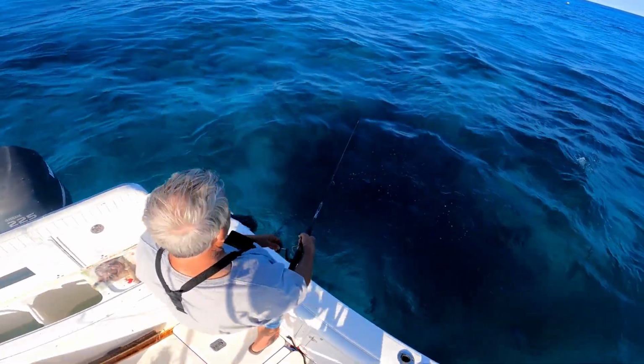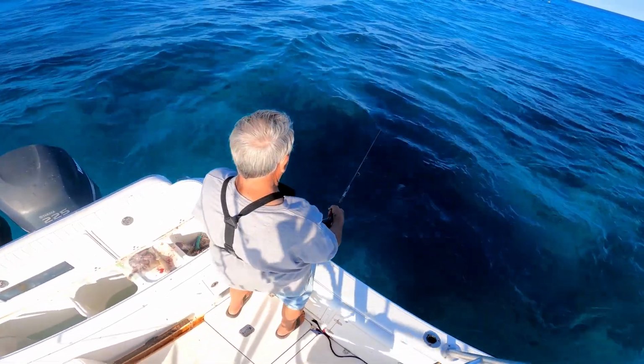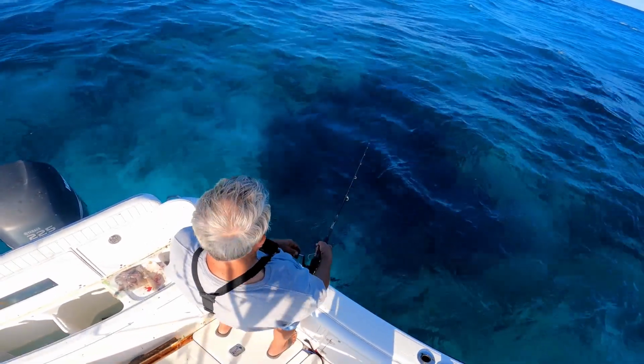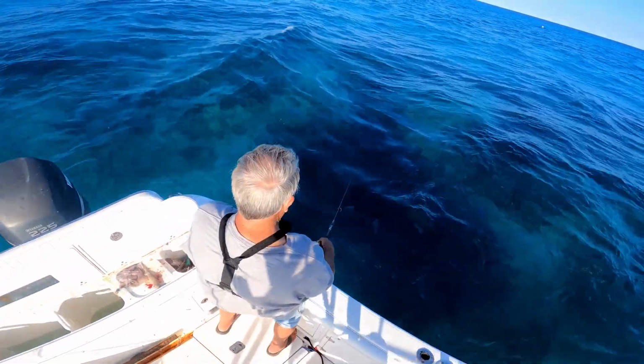Another tap. Yeah, we're getting taps. Come on, pick it up. Tap, tap. See that rod tip? Just tapping away down there. Come on. Waiting for that pull. Getting impatient.